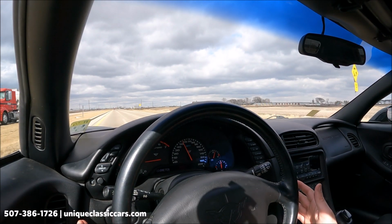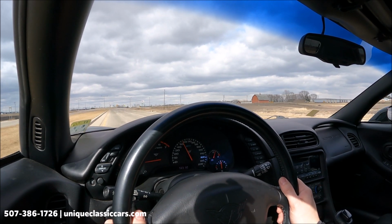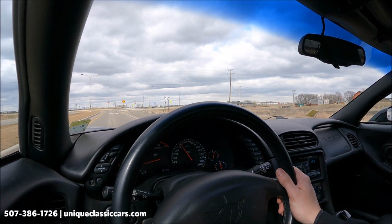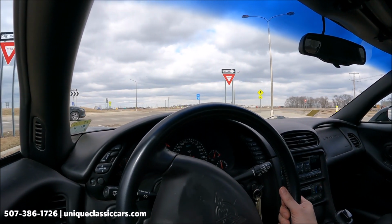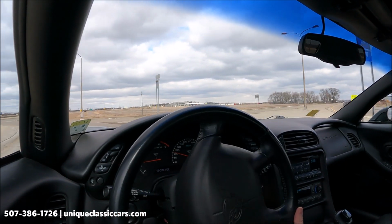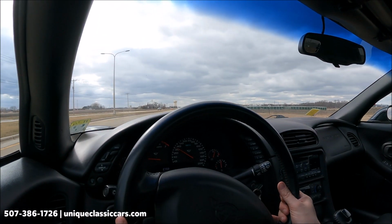Letting go of the wheel, this car stays nice and straight in the lane. Looks like leather bucket seats in there, very comfortable. This is that era where Corvettes were very affordable for the amount of performance you could get. Seems like this corners very well, as every Corvette should.